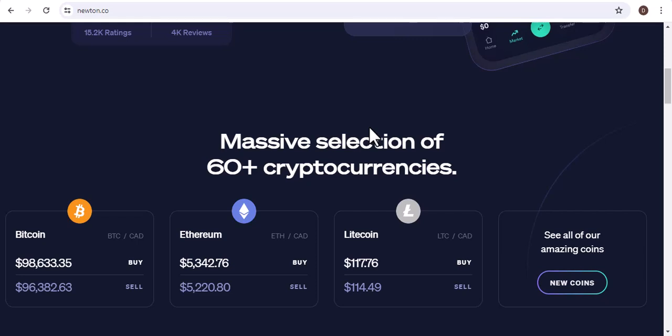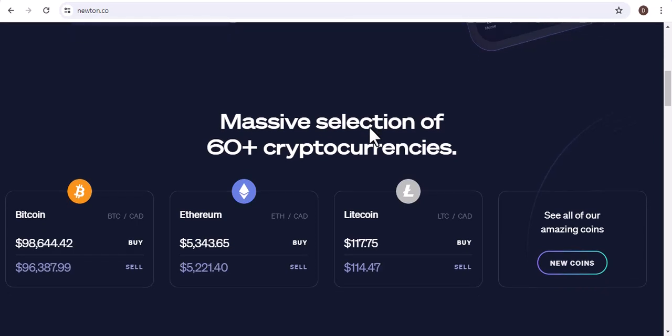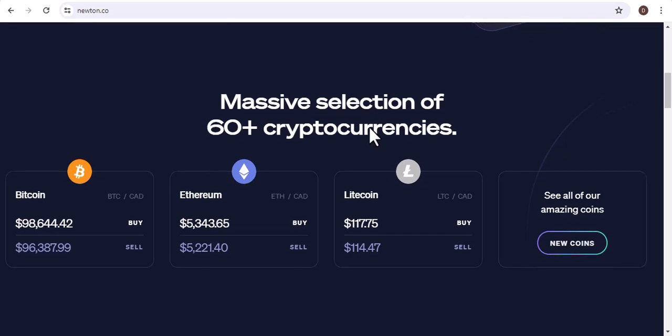First, Newton is not available to everyone in the UK. You must be at least 18 years old and have a valid UK bank account. Second, Newton's fees can be higher than some other providers.